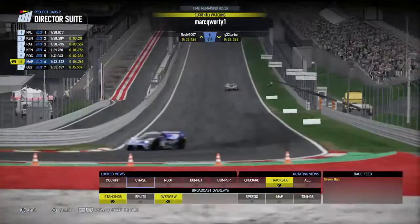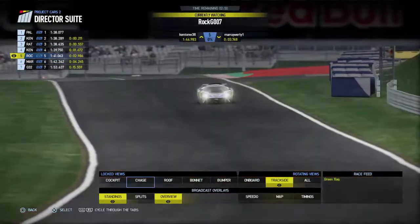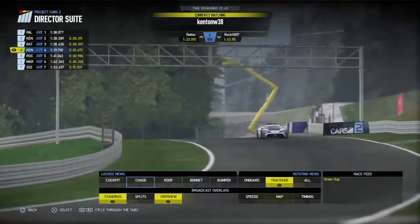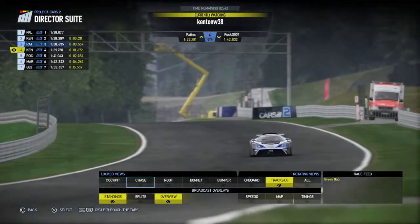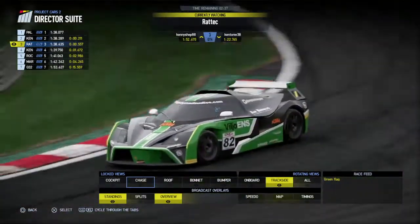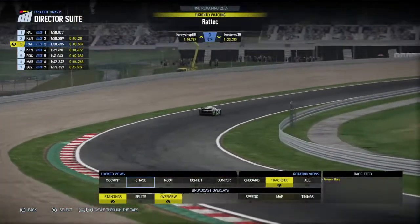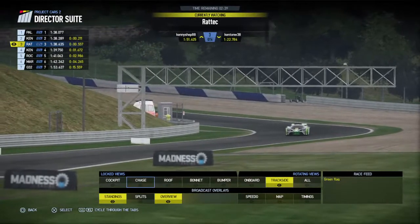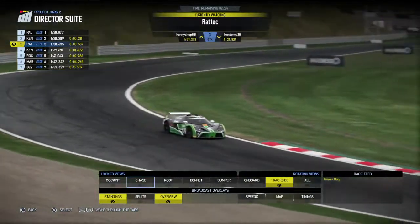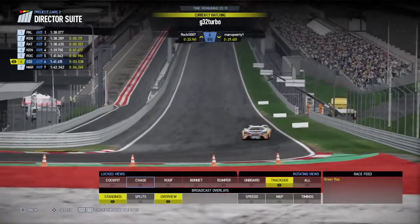He goes over the line again. He gets a 1:42.3, so improves his time a little bit. Doesn't move up a position though. G32 goes up one position. He gets a 1:41.6.